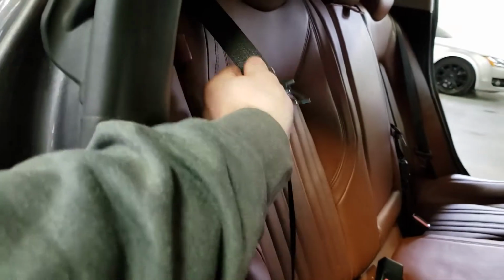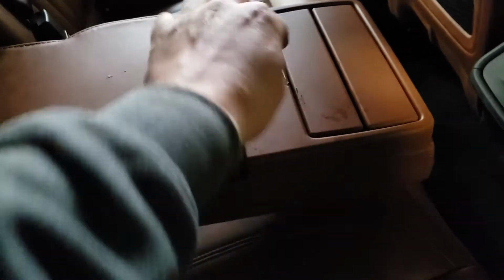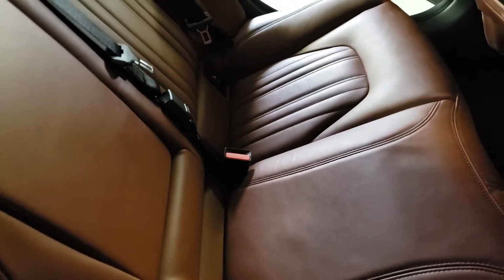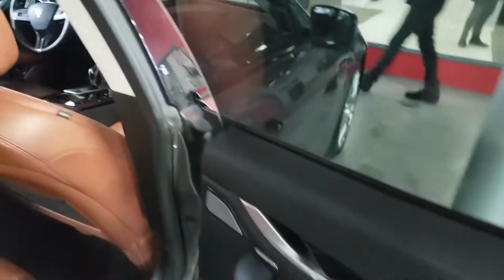All looks pretty nice, same as the other side. No signs of wear and tear. Seatbelts look good. Everything looks nice. Carpet looks pretty good. The center console, not ripped or torn. A couple of weird marks there, but everything seems to work right. No major issues. Headliner looks good. I don't see stains or rips or anything like that. All looks pretty nice.